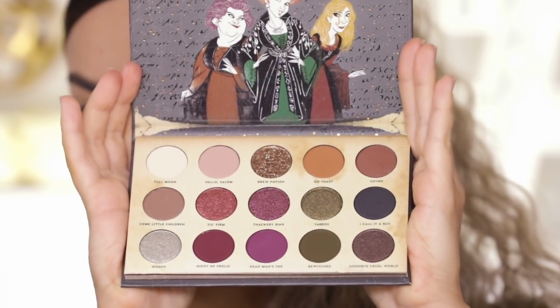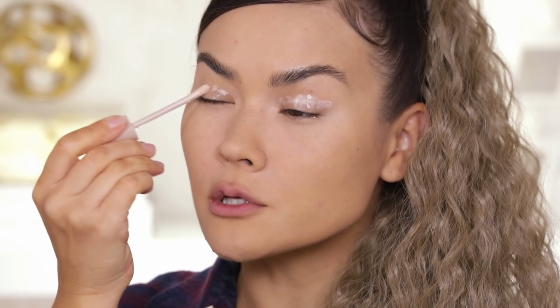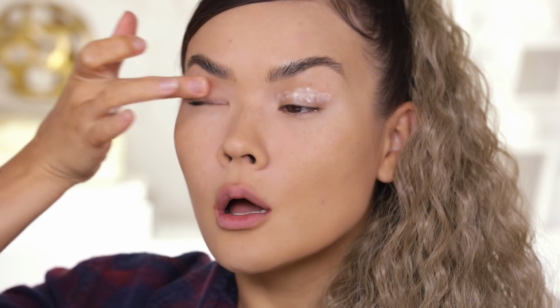No mirror, as always, but we've got the sisters to look at. I'm gonna use my Fenty Beauty primer as I always do. In my opinion, this primer is the best for ColourPop eyeshadows because it's both grippy and it has a slight tint.